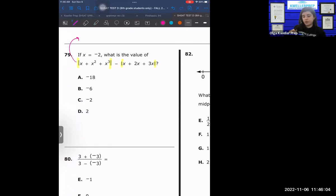What is this testing? Yeah, good. This is absolute value. Excellent. So the thing about absolute value is the derivation of it is like distance. That's why it can never be negative, because you can't have a negative distance. So inside of here needs to be a positive number, and inside of here needs to be a positive number.